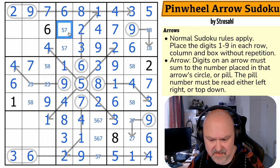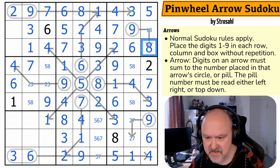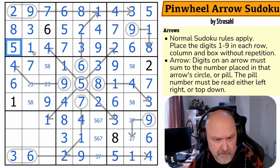The 7 makes that the 5 and that the 7. So what are these? 1 is in one of those two. 3 is right there. So 3, 1, which means 8 and 1. So 1, 2, 3, 4, 5 and 8 go in. The 5 makes that the 8 and that the 5. Okay. That doesn't look down to that yet.